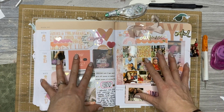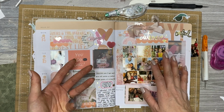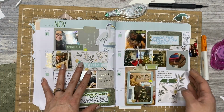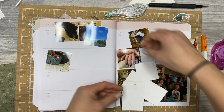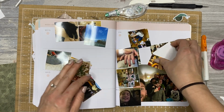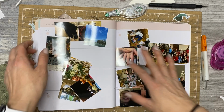So I am going to switch to Pocket Pages, which was introduced originally by Becky Higgins of Project Life. Mostly, I think now, I don't know too much about it, but I think you can purchase the products on her website, or I have just been looking it up on YouTube and doing my own research, looking up hashtags on Instagram. Again, not really sure what I'm going to get into and what I'm going to like.